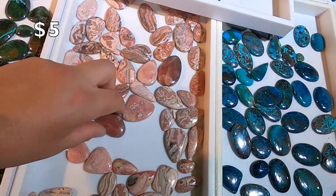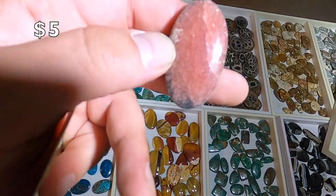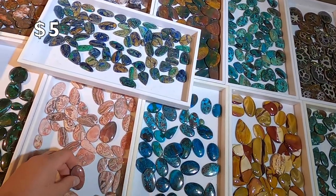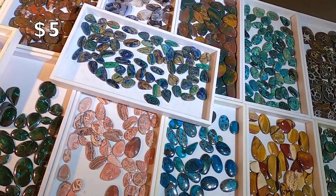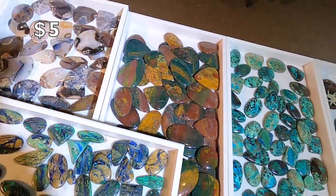A crochet for $5. It's gonna be very hard to beat that price. What a fantastic deal. I don't know, is that considered moss agate? Beats me.